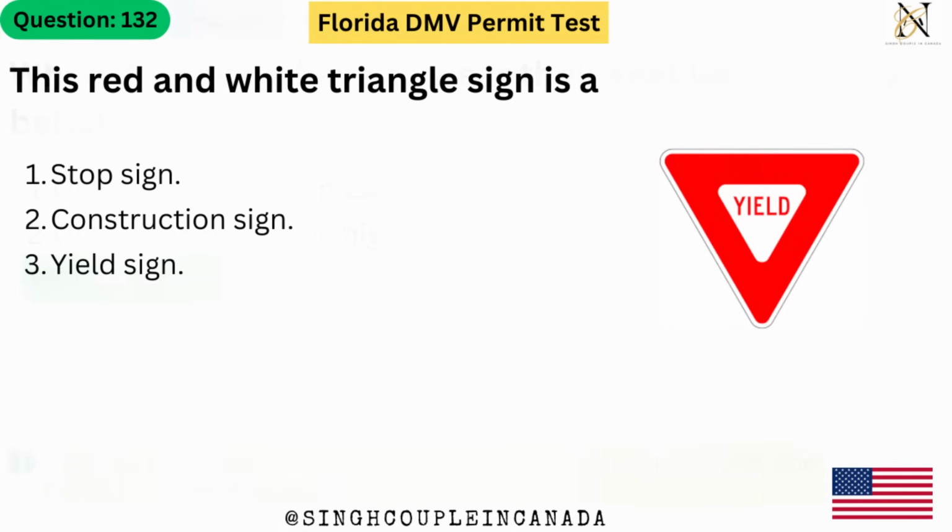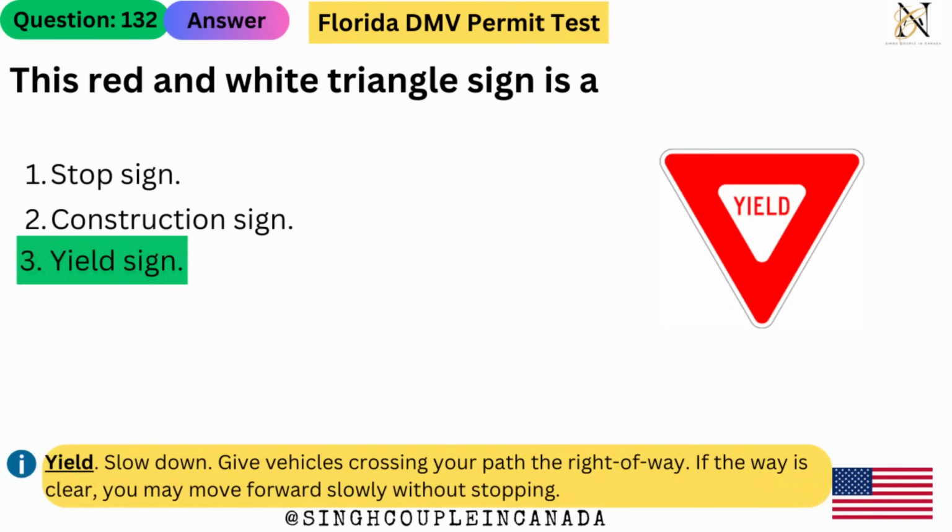This red and white triangle sign is a: 1. Stop sign. 2. Construction sign. 3. Yield sign. The answer is 3. Yield sign. Yield. Slow down. Give vehicles crossing your path the right of way. If the way is clear, you may move forward slowly without stopping.